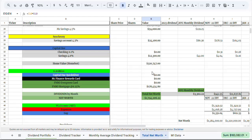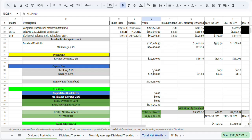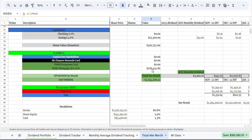I'll just have my insurance pretty much to pay for my home and taxes as well. I can't forget property taxes. So here's my total net worth, creeping very close to that 1.8 million mark.